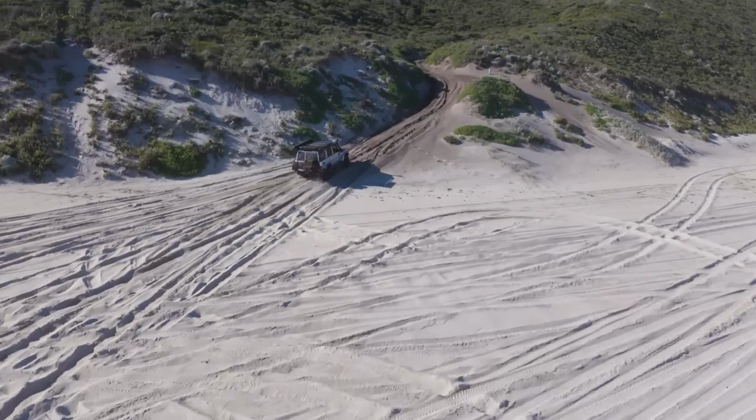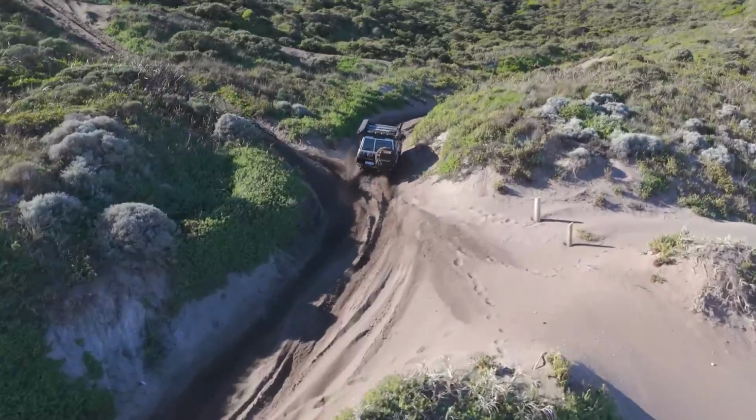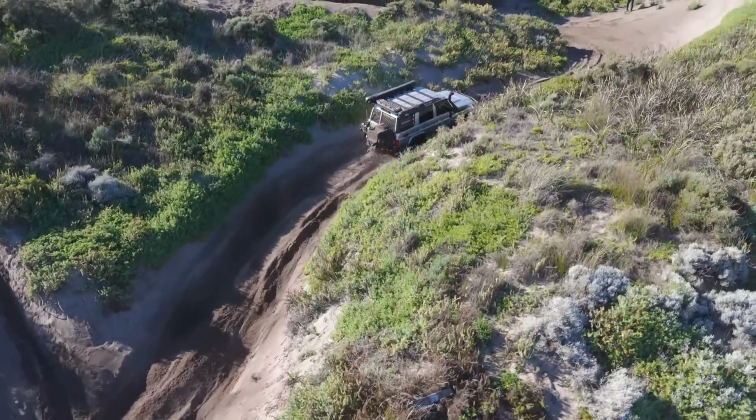Here we go, we're up next. Big hill climb. Let's see how we go. Being in the manual, trying to snap gears on the hill was going to be hard, so we just had to select that gear and hold it the whole time.